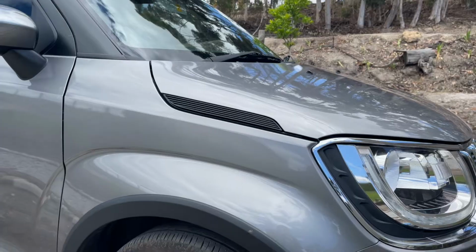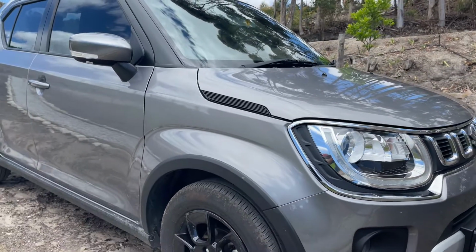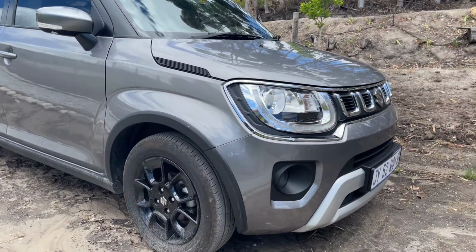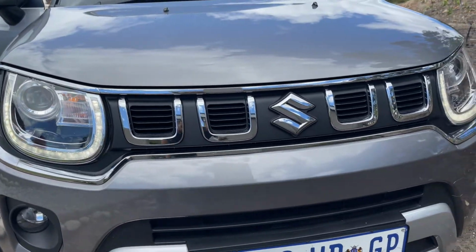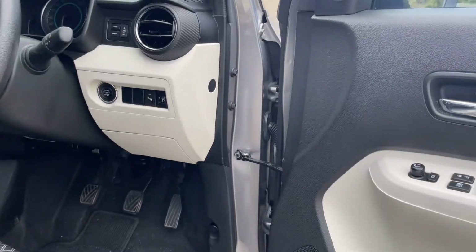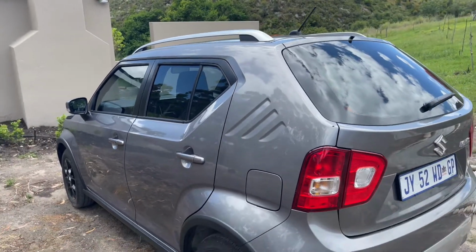You can see that it has the beautiful 15-inch alloy wheels, and that glossy black finish is definitely very nice. On the front, something I specifically like is the LED daytime running lights. I always say that's a feature you want in a car, as well as push to start. This is the GLX model, not the GL model, so it does have push to start and the daytime running LED lights, a few nice quirks. On the outside you've also got these beautiful roof rails, and I definitely am a fan of the roof rails.